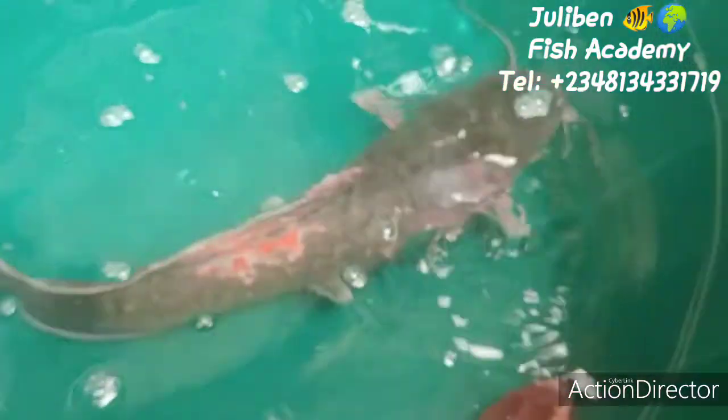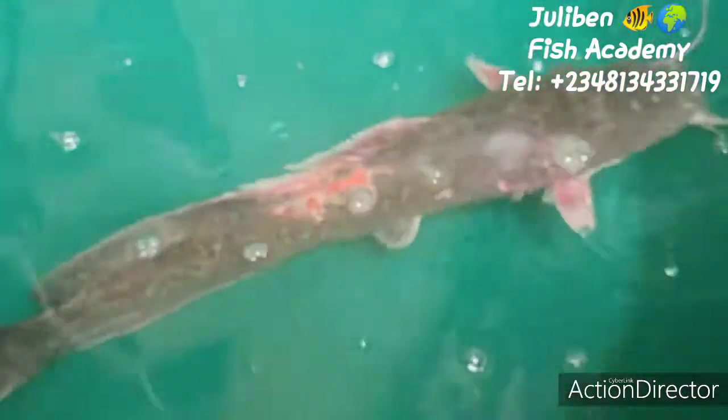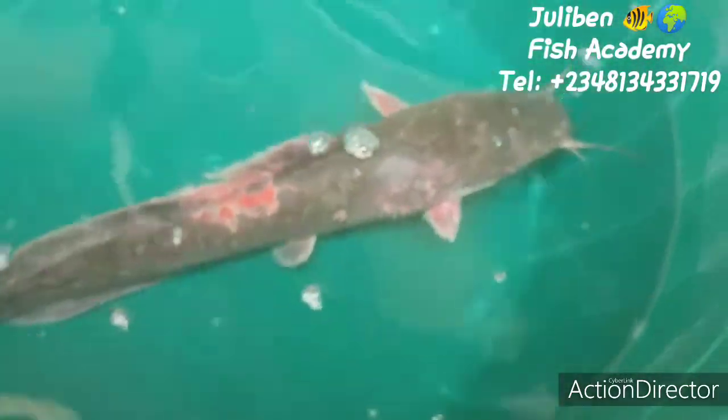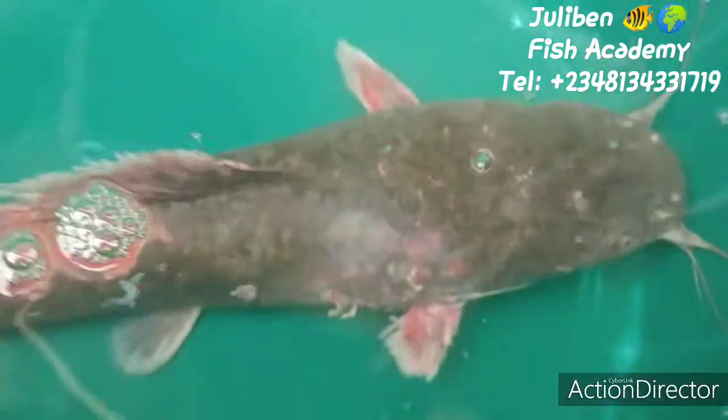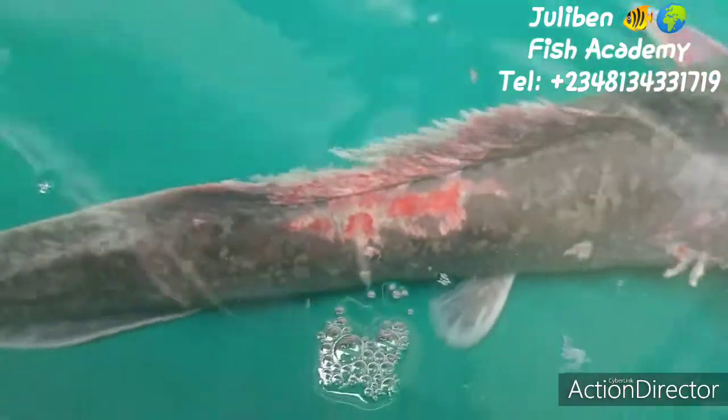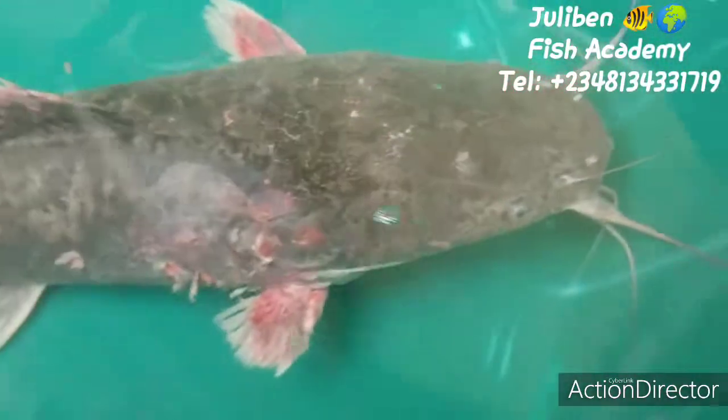Having administered this treatment, we allow the fish to remain in this tank for the next 2-3 days, and then I'm going to show you the progress of how this treatment goes. You can see how fresh his wounds are. Oh, this bacterial infection is really horrible.